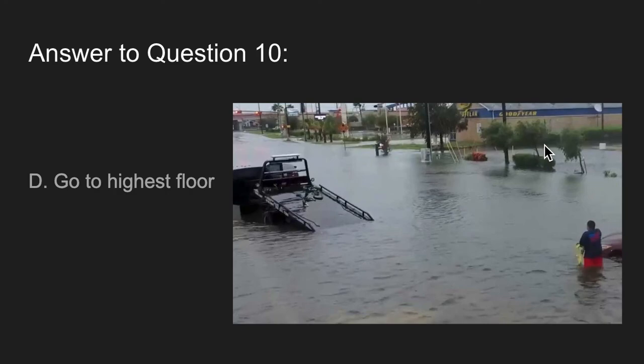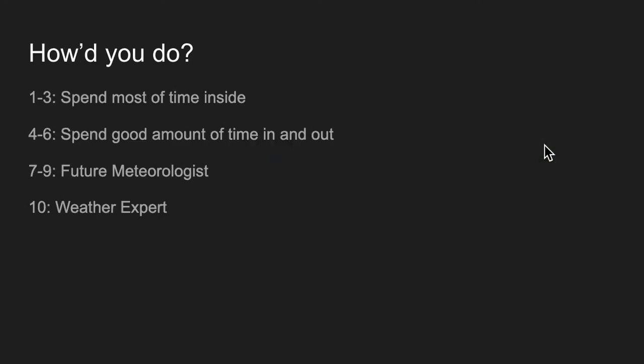That seems really quick. Let's see how you did. So if you got 1 to 3, you spend a lot of time inside. You're not really looking out the window that often. You're just focused on stuff that's going on inside. You're probably working hard. Just not really outside that much, I guess, which isn't a bad thing. But being outside is fun, so I would recommend it.